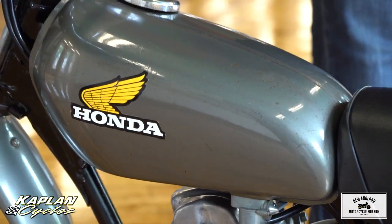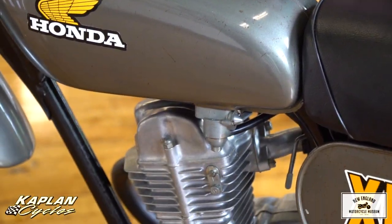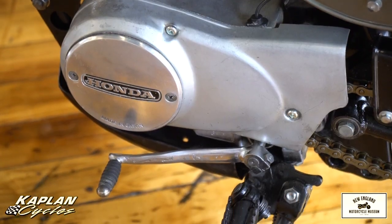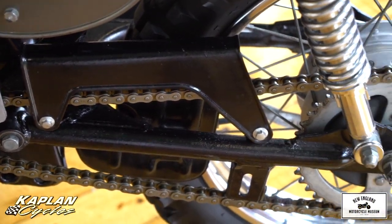When we got this bike, the first thing we did was check out the fuel system. The gas tank was drained before we parked it, so the tank was perfectly clean. We took the tank off, took the carburetor off, rebuilt the carburetor, and put a brand new air filter in it. Then we completely dismantled the top end of the motor because the bike had been sitting for over 10 years.